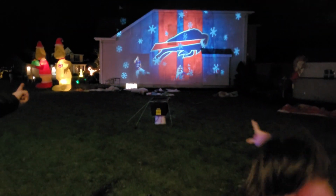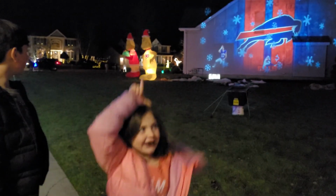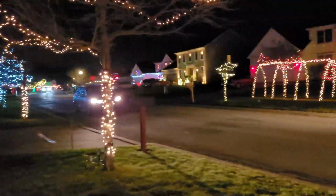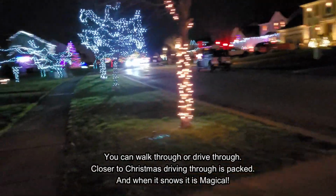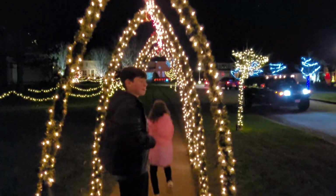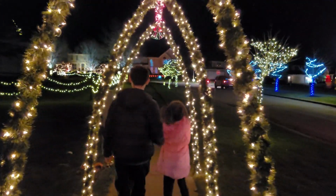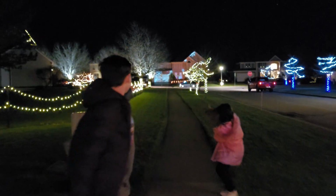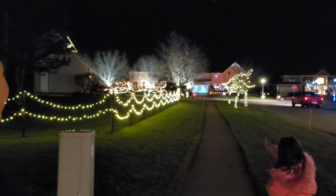Kids found the Buffalo Bill's house. That looks pretty awesome. Check out all these lights, guys. It's so pretty. You wanna walk a little bit? Look at this one. Look at these lights. Oh, they got one on their front door or their garage. Rudolph.